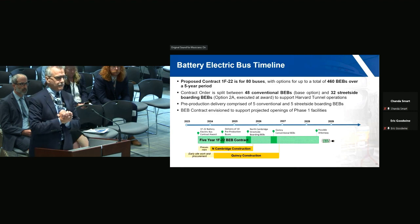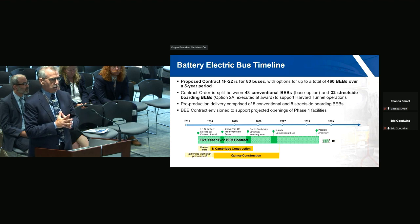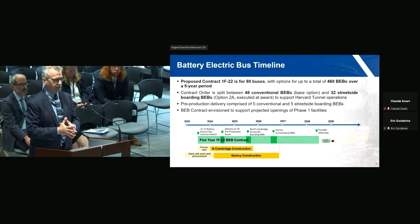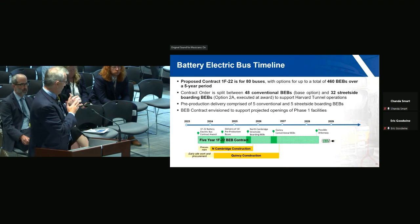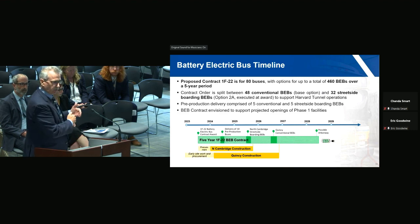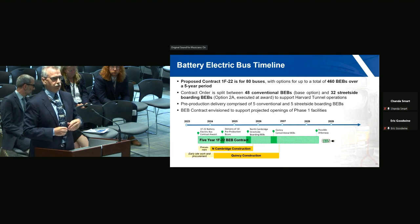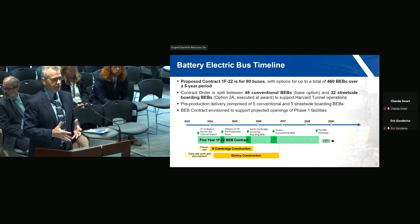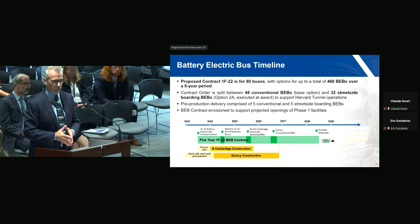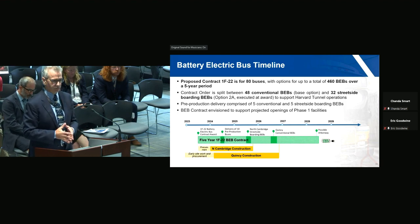So our contract is reflecting the changes that Scott had discussed earlier. We're going to align our vehicle deliveries with the opening of Quincy and North Cambridge. To initiate that push, in the contract, we're going to have New Flyer deliver 10 buses in 2024.